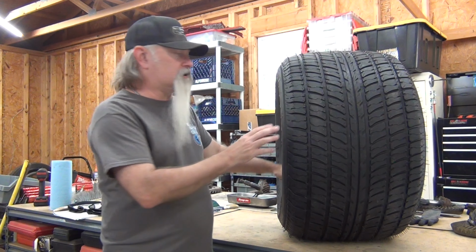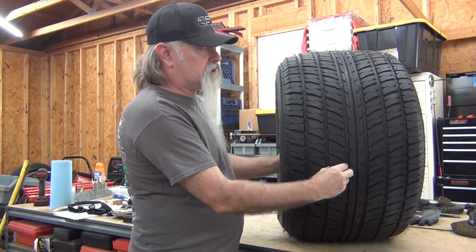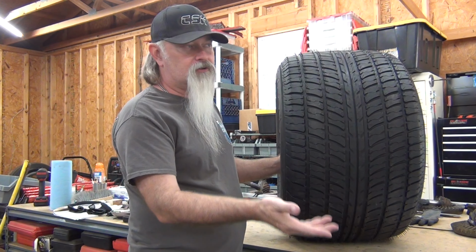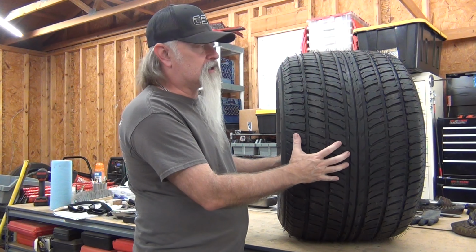So we'll get to how we ended up with them in a second, but let's take a quick look at this thing. As you can see, it's a directional tread, and it's got a fairly deep tread to it. It's not as deep as something you'd go buy for your trailer or your daily driver, but there's a fair amount of meat on here, which is one of the reasons I liked this tire.